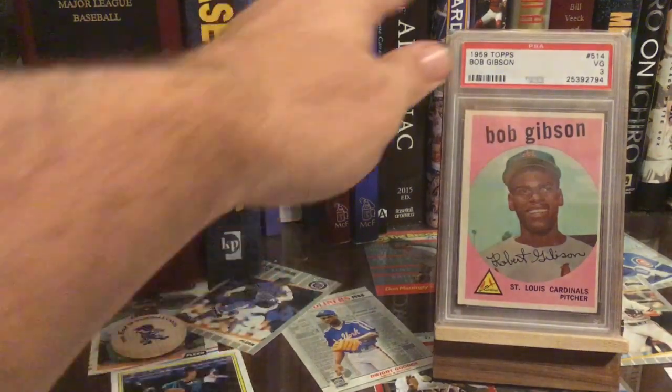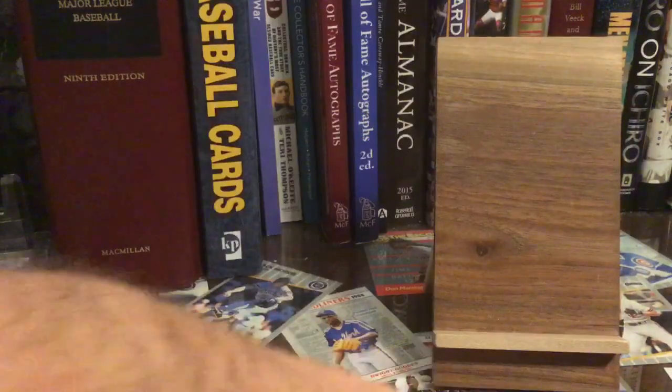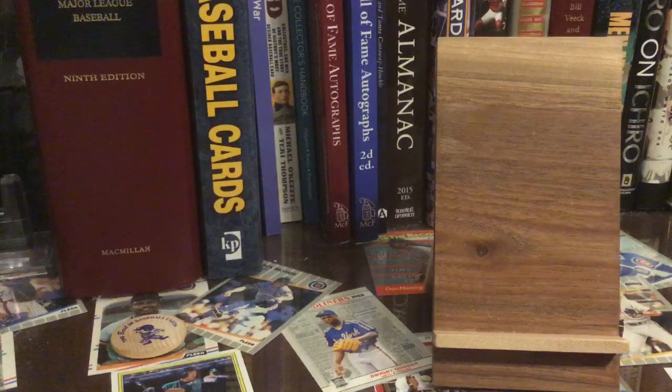Change the angle here slightly. Let's just drop them all. That's a great idea. So there's number 50. Here we go. Let's keep going.